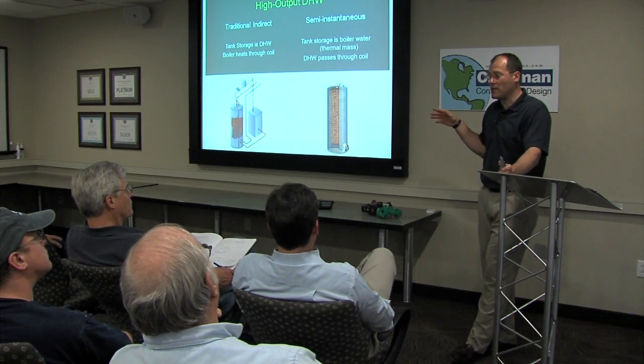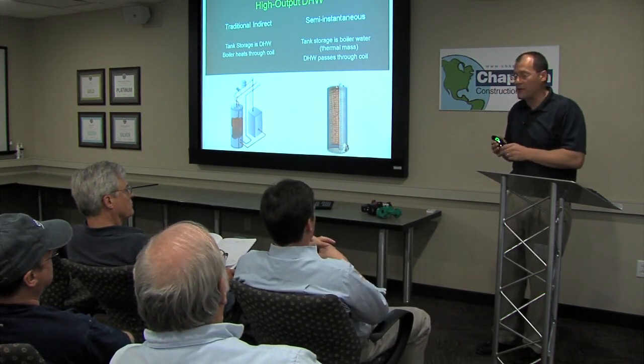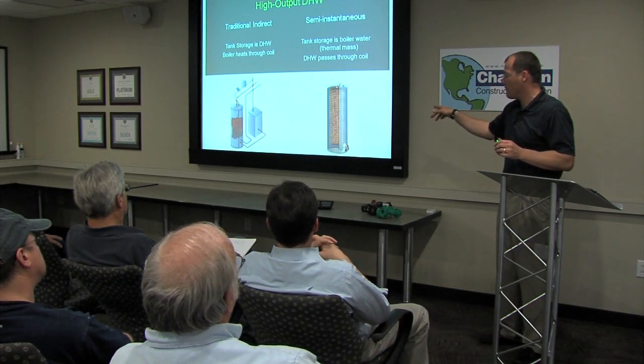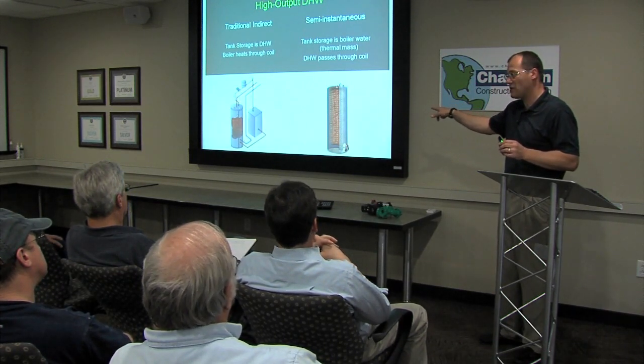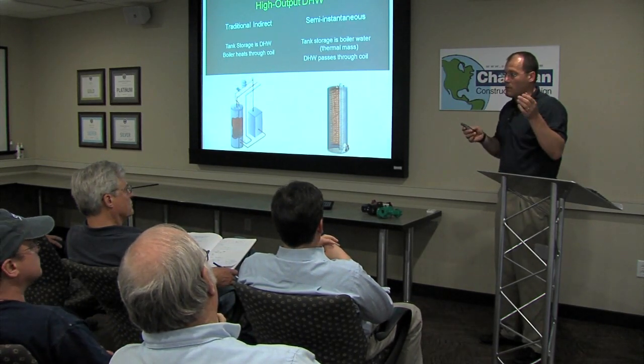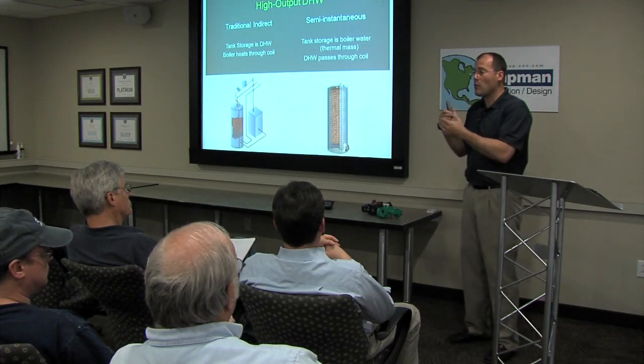In this example, is it good or bad? We've heard good things and bad things. In this example, there's no combustion going on in this vessel. A lot of instantaneous water heaters are what you would typically see wall hung, like the Rinnais and the Bosches. They don't fire until there's a flow through them. At about half a gallon a minute, they get a call to fire. The burner turns on and goes through the whole process of starting up.